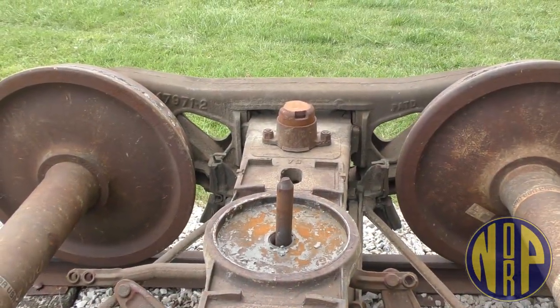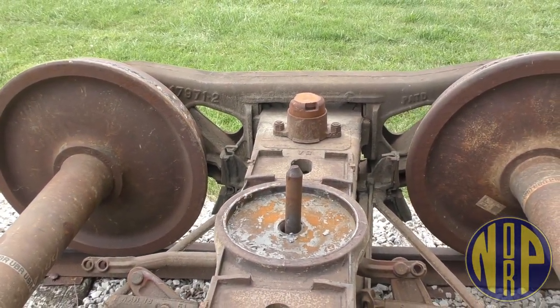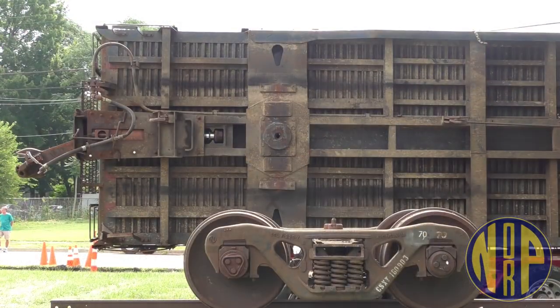On the trucks are these small little pins that go into the base of the boxcar. The crane operators would need to set the boxcar down on these pins exactly, and they must be very skilled in order to pull this off.